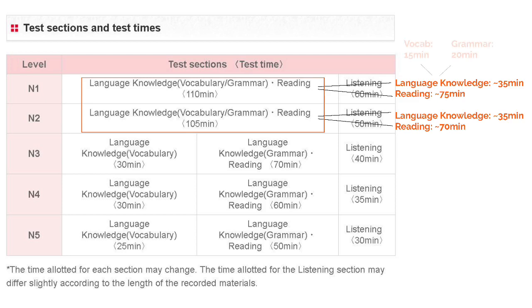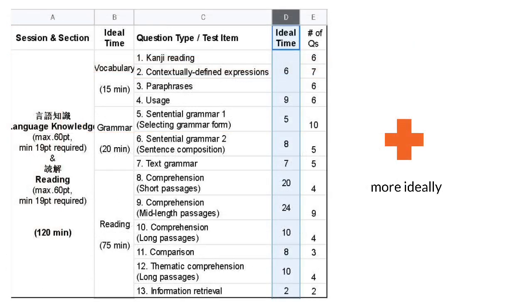Within the language knowledge section, you will see vocabulary questions followed by grammar questions. Consider spending 15 minutes on vocabulary and 20 minutes on grammar. More ideally, you can time your speed for every single question type, also called the test items. For more information about each test item, please check out my last video and my future videos. Here is an example of how you can allot your time, and you can always make some changes according to how comfortable you are with each question type. I believe as long as you can complete each larger section within the recommended time, you don't have to worry too much about these individual question types.